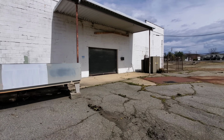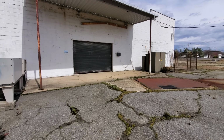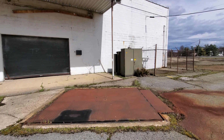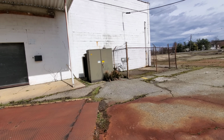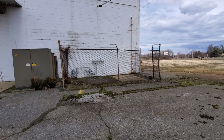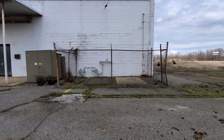Well, at least we could say we saw it. I just can't imagine how bad it is in there. Who knows if the place is even actually armed or not. They have those signs on there, but they could be old.